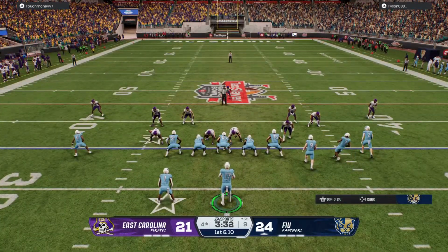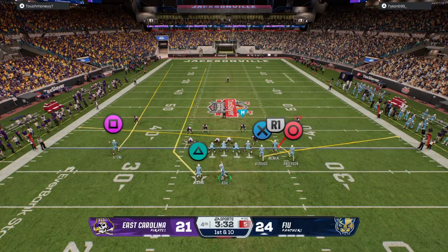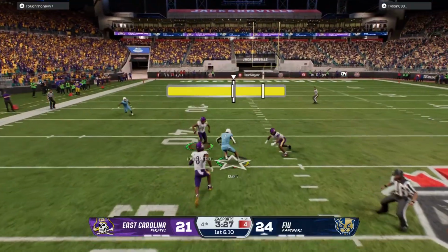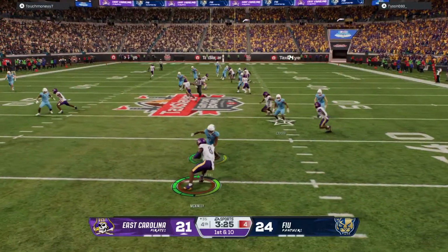FIU gets it back, and the Panthers will send the offense back onto the field. Boy, how big was that missed field goal? Would have tied the game, and now instead they've got the ball back. It's late, and they've got the lead. And he can't hold on to the ball at the end of this big game.